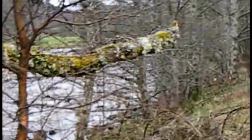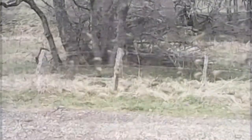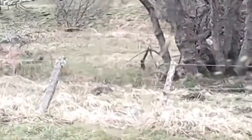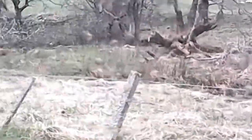All too soon, it's time to pack up and get on the road. We're headed home after a lovely weekend in springtime, Glenlivet, Balcorrach.